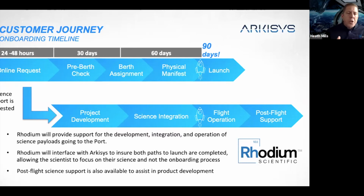And so what we're going to do is walk you through a pathway that matches, parallels, and goes in tandem with the Arkisys process. We're going to focus on getting your project developed, making sure that project matches the level of quality standard that you are accustomed to in your lab, that it fits within the hardware, that the hardware is available, that it matches your objectives. We're going to get that science integrated into the port.